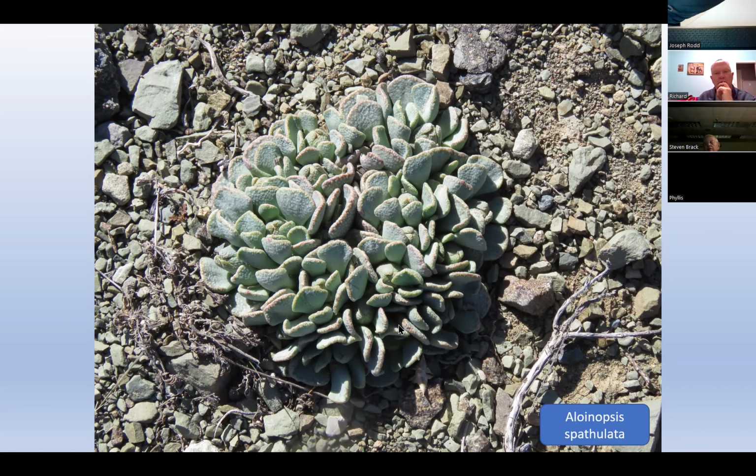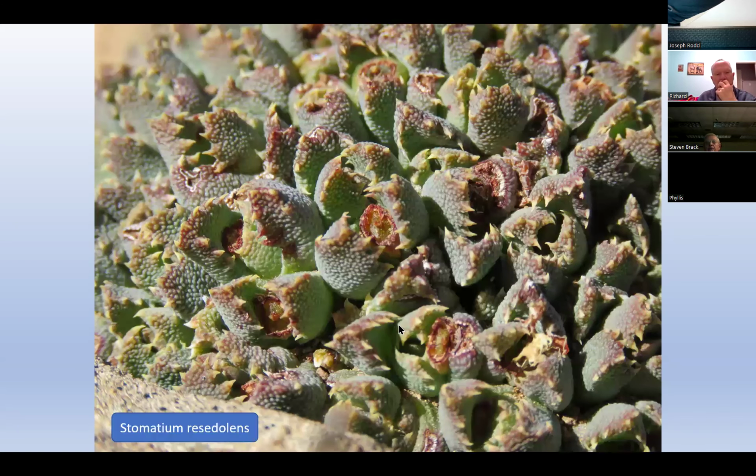Growing with the previous Aloanopsis, this is Stomatium residolens. This is another great candidate for the year of the dragon. Beautiful. The leaves are covered with sandpaper, and then there are these teeth coming out the side. Just an amazing plant. And it's living here where it freezes hard.